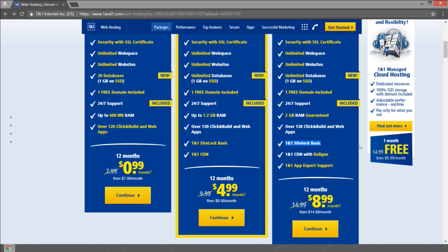SiteLock Basic allows you to put a graphic on the bottom of your website that notifies your visitors that your website is safe and secure. This includes over 120 click-and-build web apps, which you're probably not going to ever use because we're going to install WordPress ourselves.